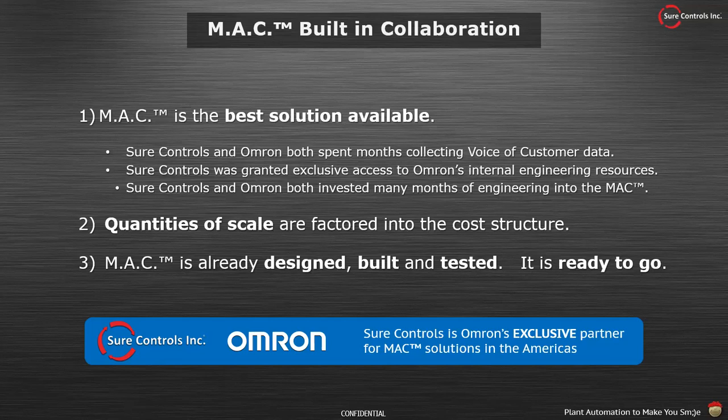And so a lot went into this. The years and years of experience Omron had deploying these sorts of things, the years of experience that Sure Controls has, all these different things went into this to really make the MAC the best mobile cobot on a mobile robot out there.